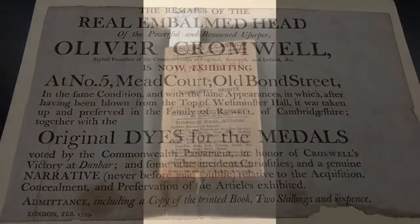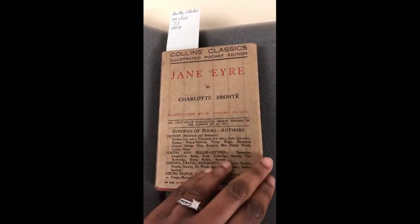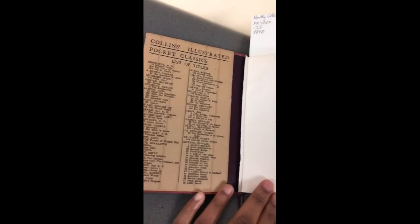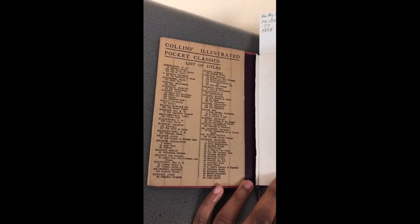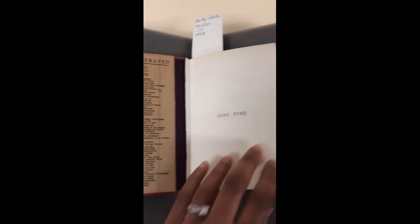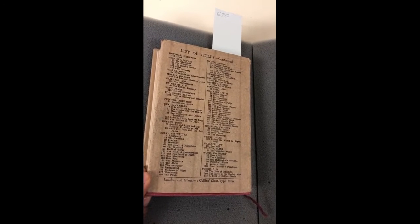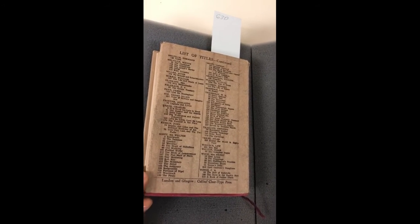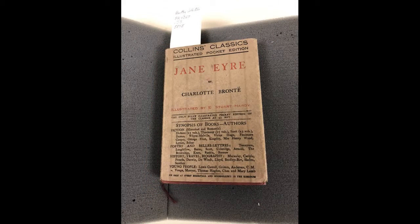This is an 1848 edition of Charlotte Bronte's Jane Eyre. I love this piece because, first and foremost, I love the book Jane Eyre, but more importantly, for our purposes, this book has survived in great condition. This is a Collins classic book, as we see by the dust jacket. Dust jackets are extremely valuable because they generally do not survive. People remove them, they rip, etc. This simple paper dust jacket is in great condition.